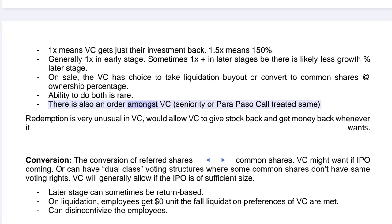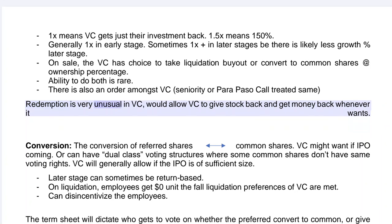There is also an order among VC seniority, or pari passu, called treated the same. Redemption is very unusual in VC. It would allow the VC to give the stock back and get their money back whenever it wants.